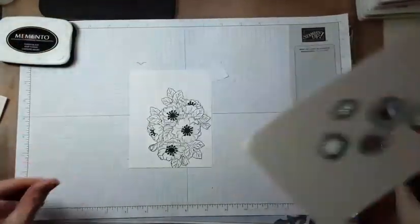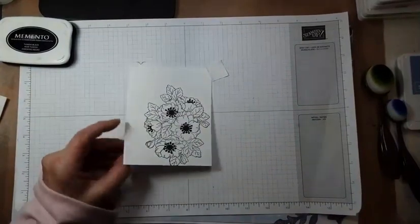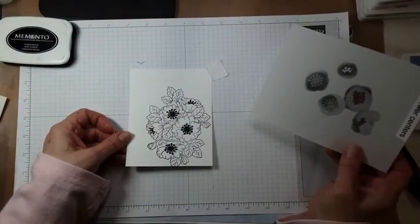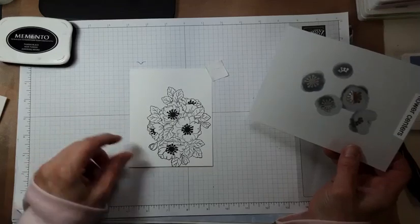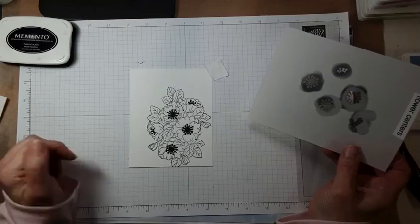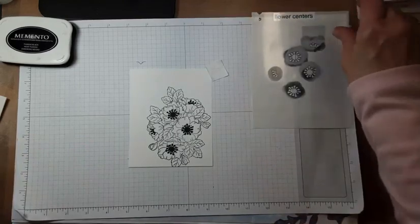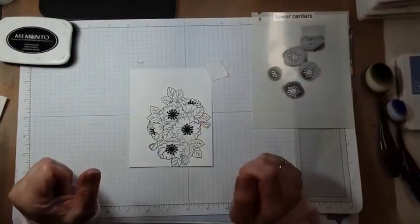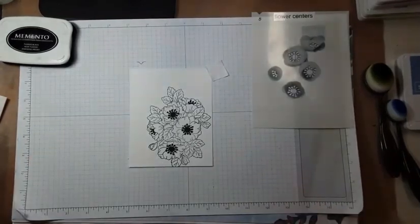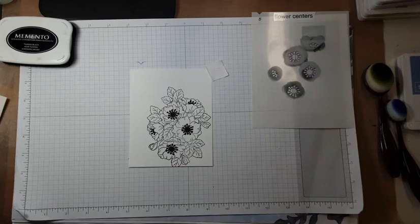So let's take a look at that. Yeah, see, I just think that that's too much. Maybe in a different color, maybe not in black, but that just is too much for me. I think the stamped middles, when you use the stamped image, is enough. Okay, so there you go. I know you like that orchid, huh, Janice? It is a good color.